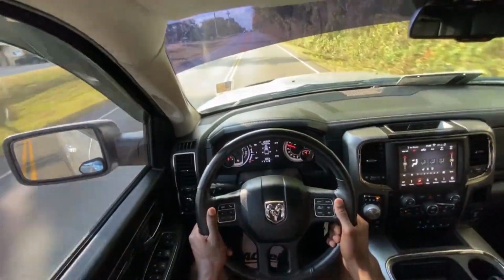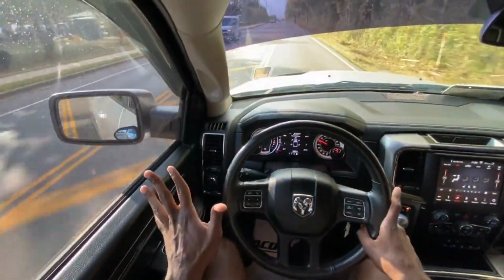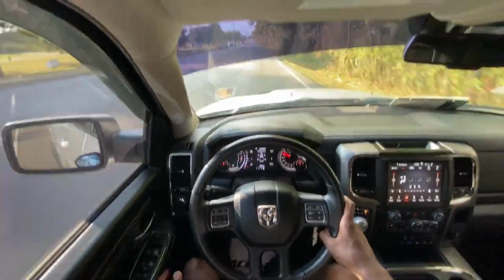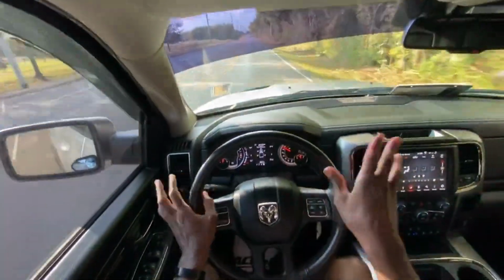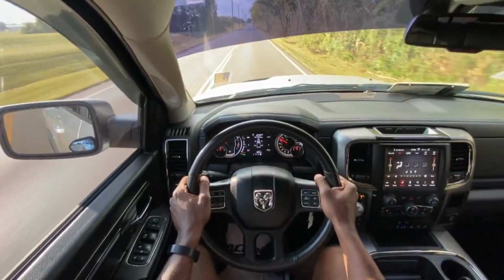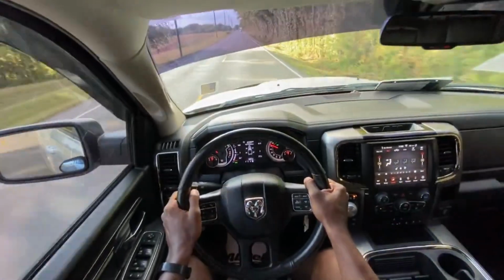But visibility is good, I like that. I think these side mirrors are aftermarket as well. They're kind of like blind spot mirrors. I like those. I really like whoever had this truck before. They had good taste, in my opinion, having the rain guards, the tint strip, and then the tint on the side windows as well. But I like this truck, I really do.